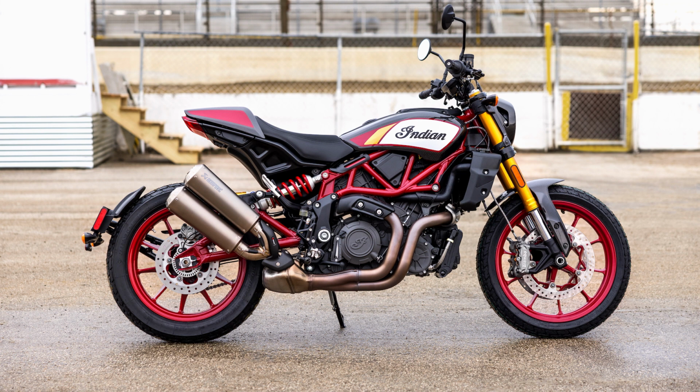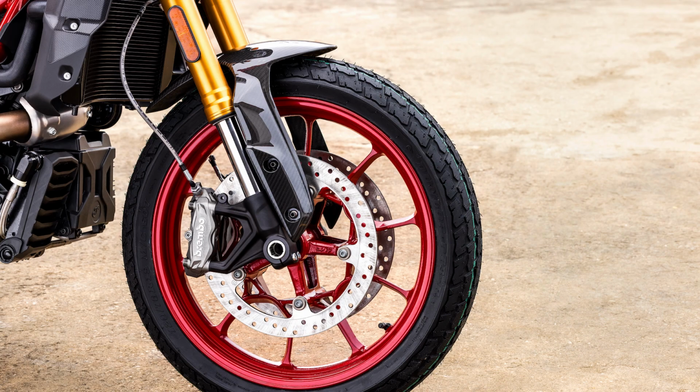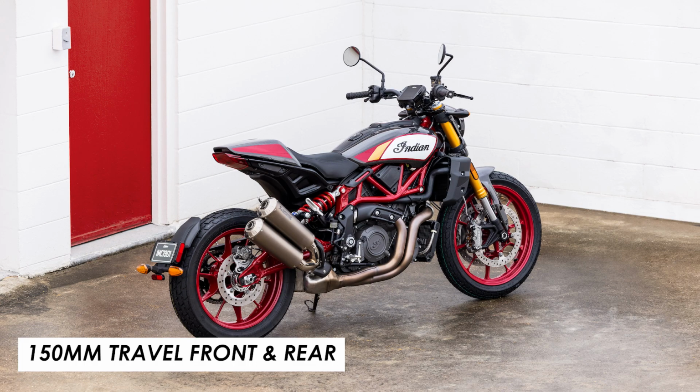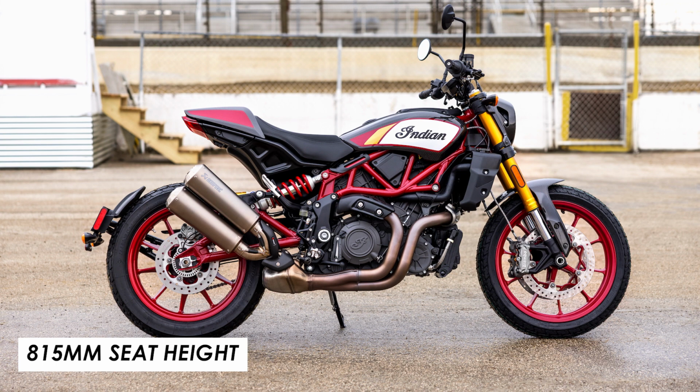Suspension comes in the form of a fully adjustable fork and shock from Sachs, so the same as you'd find on the standard FTR and the S model, but on this championship edition, again it reverts to the more tracker focused first gen setup with a little more travel, so 150mm front and rear as opposed to the 120mm of the more recent bikes. As such, the seat height gets a bit of a bump too. They really brought it down low on the more recent versions at 780mm, but this one sits a little taller at 815mm.